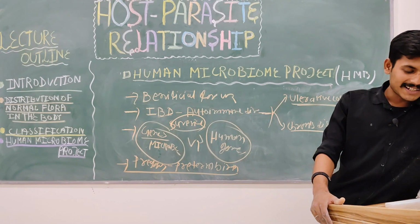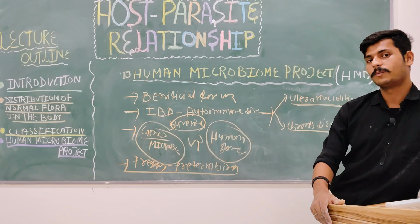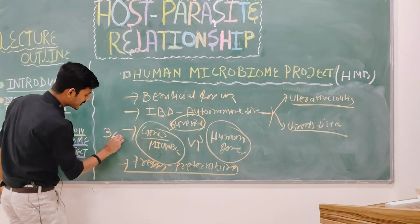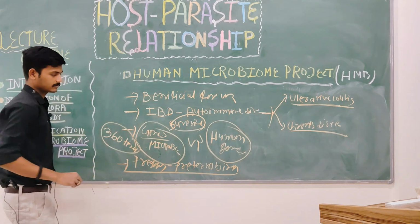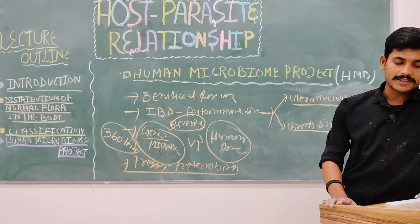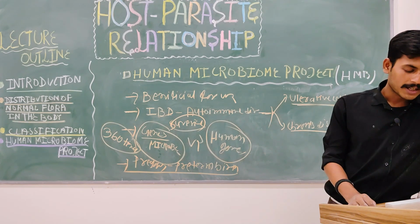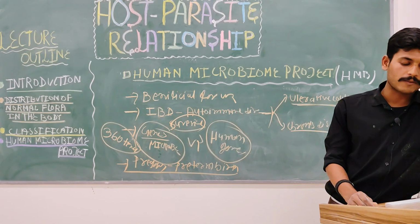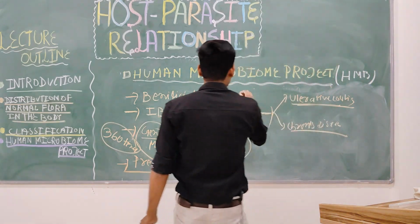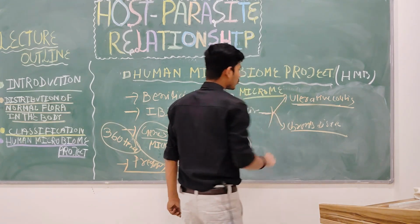Understood? The second thing is, it is estimated that bacterial protein-coding genes are 360 times more abundant than human genes, as I said. You can write it down: 360 times. The bacterial protein-coded genes are 360 times more abundant as compared to our normal native genes. This is the second surprise. The third surprise is that the components of the human microbiome change over time. Means the microbiome which we have is subject to change over a period of time. Means they are also not a constant.